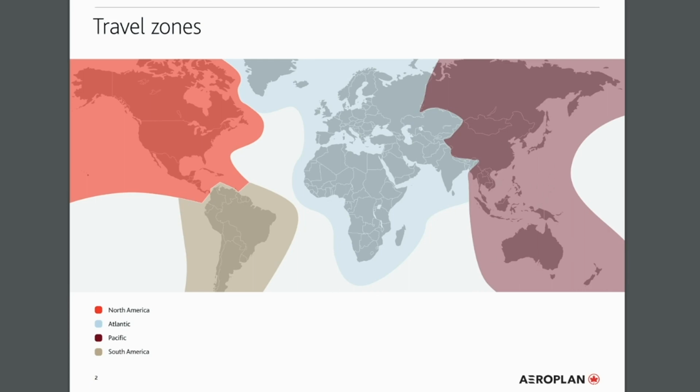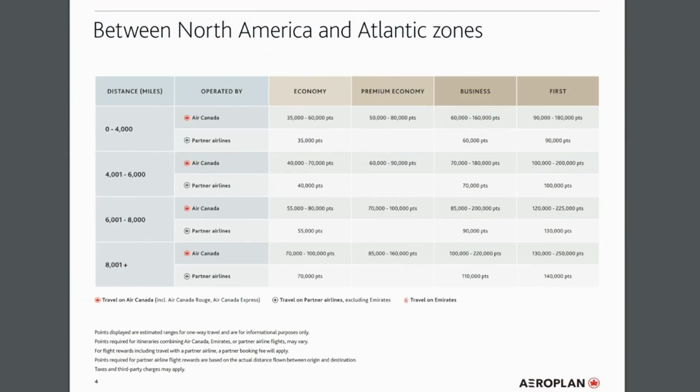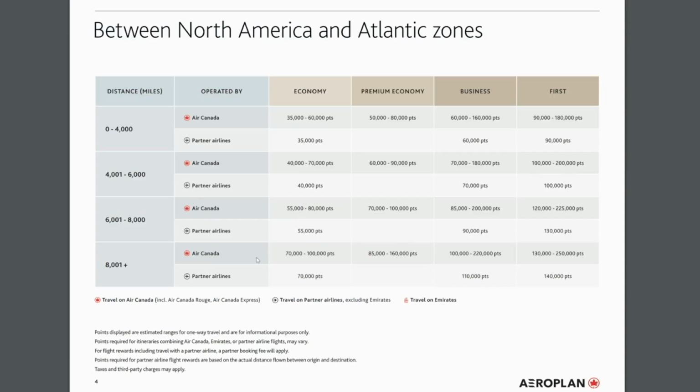as Asia Pacific. That means the points they're charging can get a little bit weird, because between North America and the Atlantic zones, if you're flying 6,000 to 8,000 physical miles, they're going to charge you 90,000 points. And if you're flying more than 8,000 miles, they're going to charge you 110,000 points. So if we go to Great Circle Mapper, let's figure out how far it is from, let's say, San Francisco over to Delhi, India. That is about 7,700 miles. On Air Canada's award chart, that should cost about 90,000 points per person each way in business class.